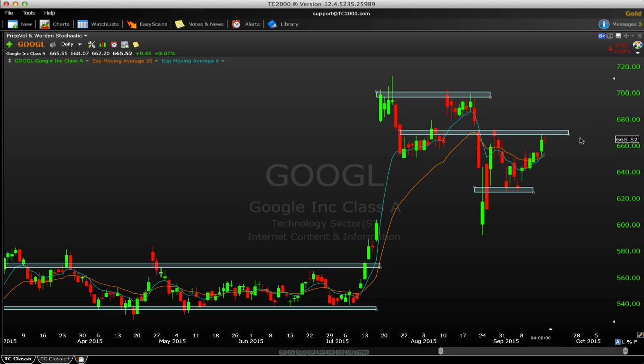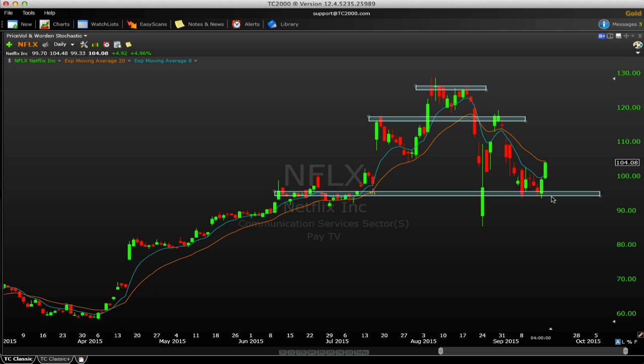Google, this one's running into some resistance right here, 670 or so, has been a challenging level for it. Doesn't look that actionable to me just yet either, but still holding up, trying to do its thing. Just needs a little more time, in my opinion.